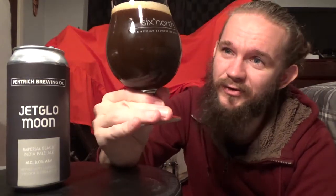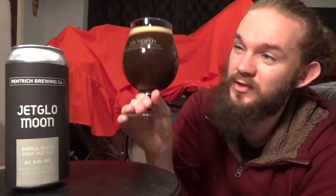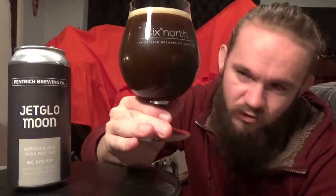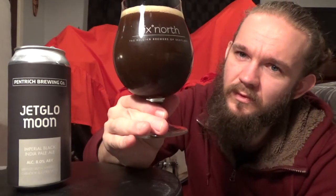I will say though, I can get a big whiff of orange from the Amarillo in this beer, so that's going to be really interesting when we actually have a taste of it. But yeah, the appearance of this beer is not surprising for a black IPA. You will notice though that it is actually more of a kind of Coca-Cola colour, and I think that's the oats and the wheat that are doing a lot of that in this beer. So I really like how that goes together in this one for sure.